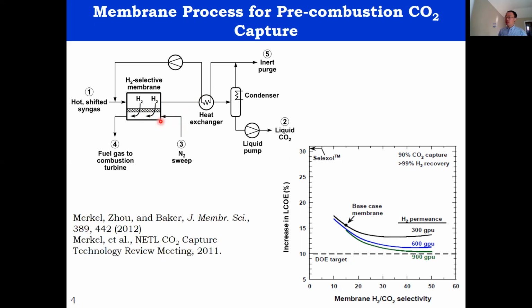MTR also performed this economic analysis and shows that membranes could actually be very competitive compared with the leading technology such as Selexol. And this one shows the cost of electricity generation because of CO2 capture as a function of membrane hydrogen permeance and also hydrogen over CO2 selectivity. I'm not going to go into the details about a specific target, just saying that membranes with high selectivity and high permeance will make the process more economic and then enable the hydrogen production and also the CO2 capture.